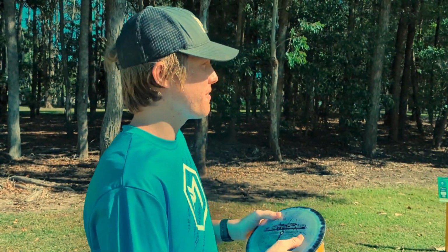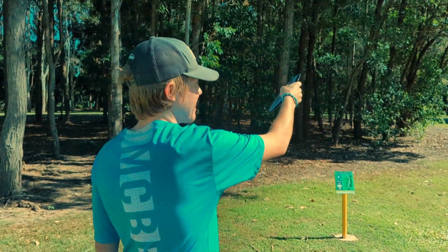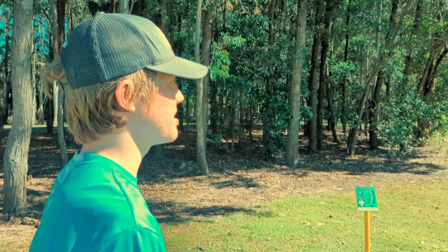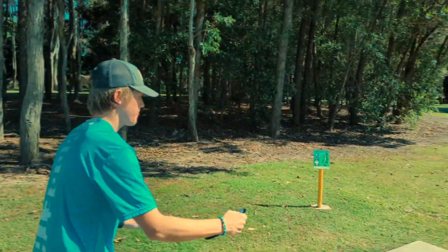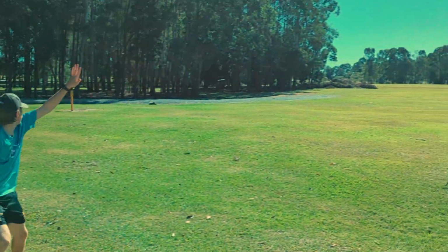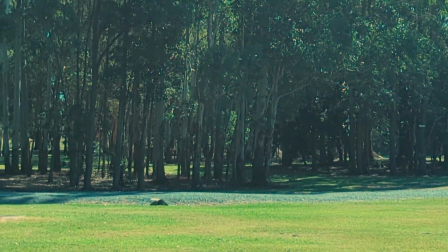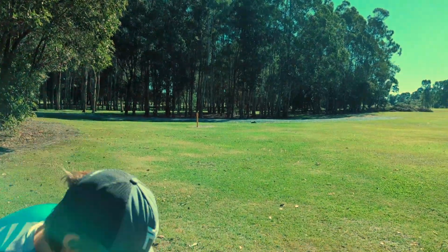Depends on the wind with me. If there's a tailwind, I usually want to go backhand, just because it's easy to push it into it, whereas headwind, I can risk missing that Mando. So today I'm probably going to go with the backhand, but I definitely do go with the forehand quite a lot. Shot. Shot, man. Play now. Oh, I hit that tree. Just a little short. Yeah.